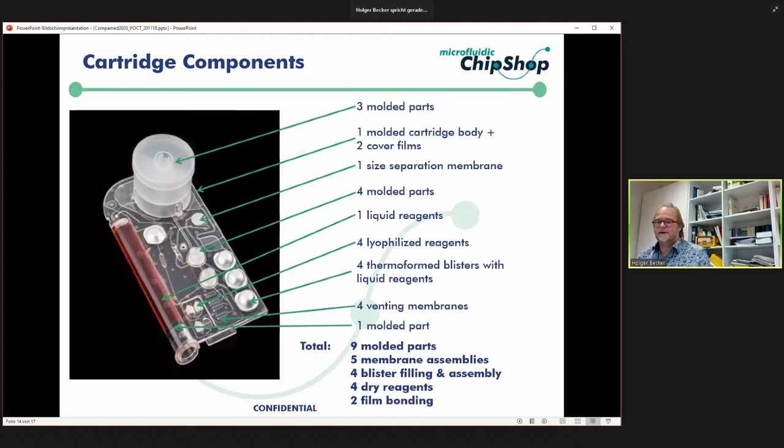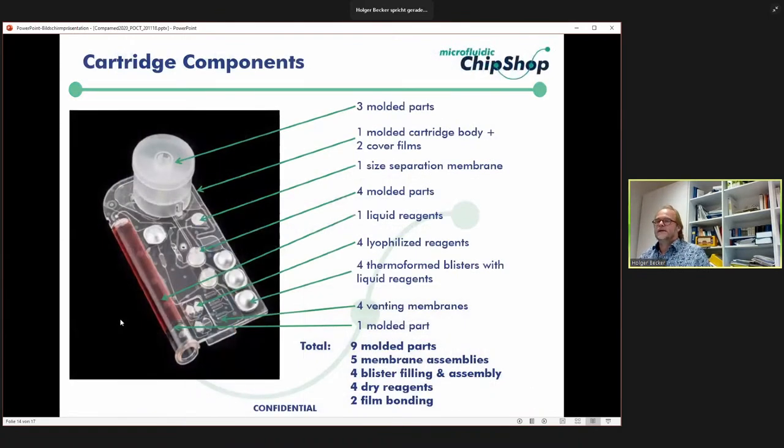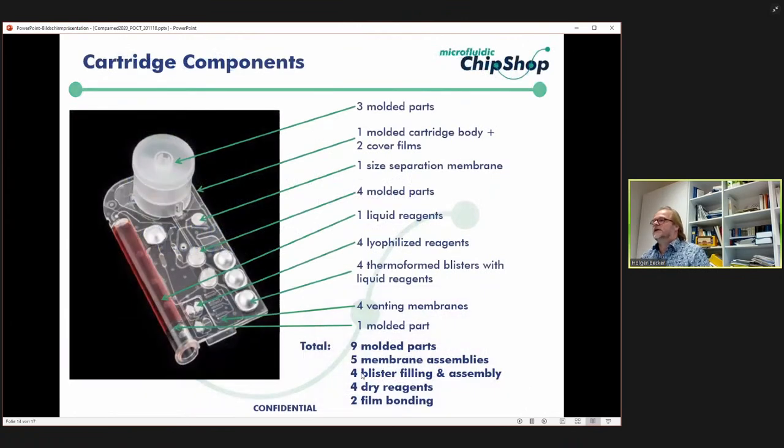This is an example from one of our diagnostic systems, a molecular diagnostic sample-in, result-out cartridge for the detection of tuberculosis. And what you can see if you look into this drawing, you will find that actually it contains a lot of different parts. So this cartridge has 9 molded parts, 5 membranes. It has 4 blisters with reagents, liquid reagents. It also has dry reagents and it has films to seal the microchannels.